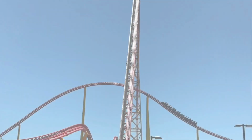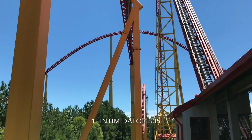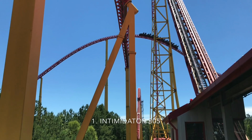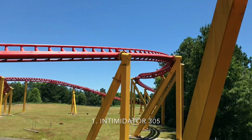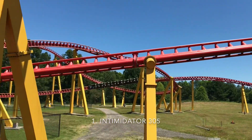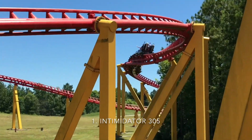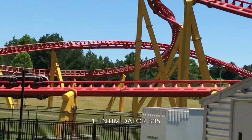I don't think this would come as a shock to any of you. This is Intimidator 305, the Intimidator Giga Coaster. Personally, one of my favorite coasters of all time. And yes, I do believe this is the best ride at King's Dominion. It is extremely intense, so much fun. It is very, very addicting. The airtime is even good. The drop is incredible. This coaster is so much fun, and I cannot get enough of it. Every time I go, I head straight for Intimidator.